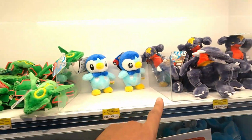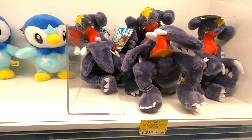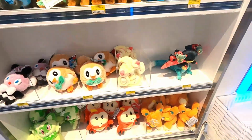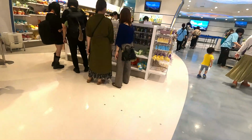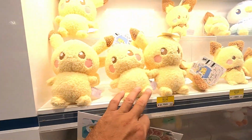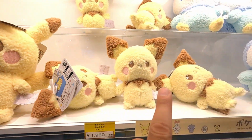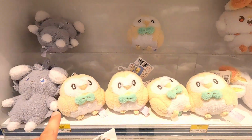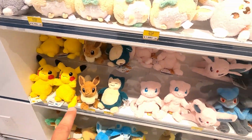There's Rayquay. Oh, good chomp. Looking good. Number 445. Here's Rallet. I love you. I love Pony down there. Nice. Very nice. Oh, these are adorable. Look at these. You got Pikachu. You got Pichu. What's that, Piplup? Rowlet, Esper, Scorbunny, these guys are meh.